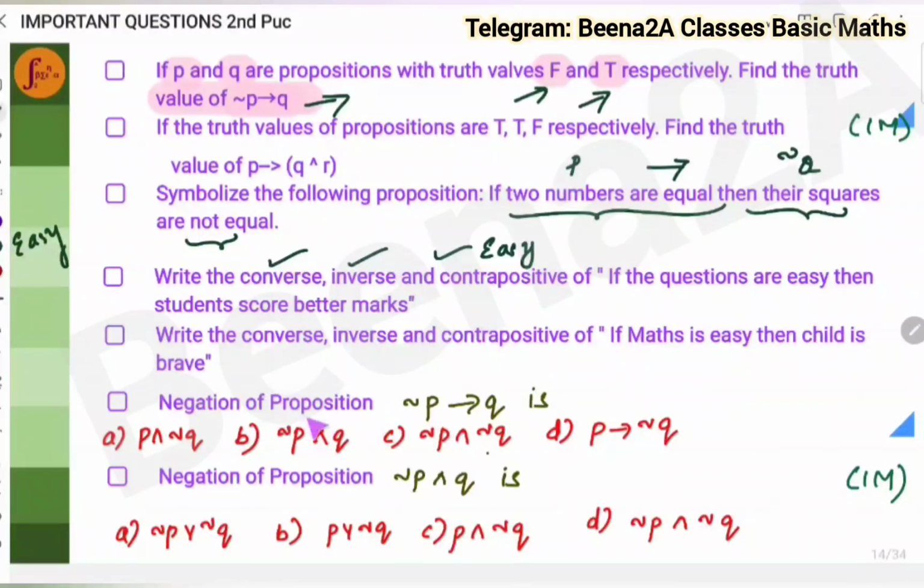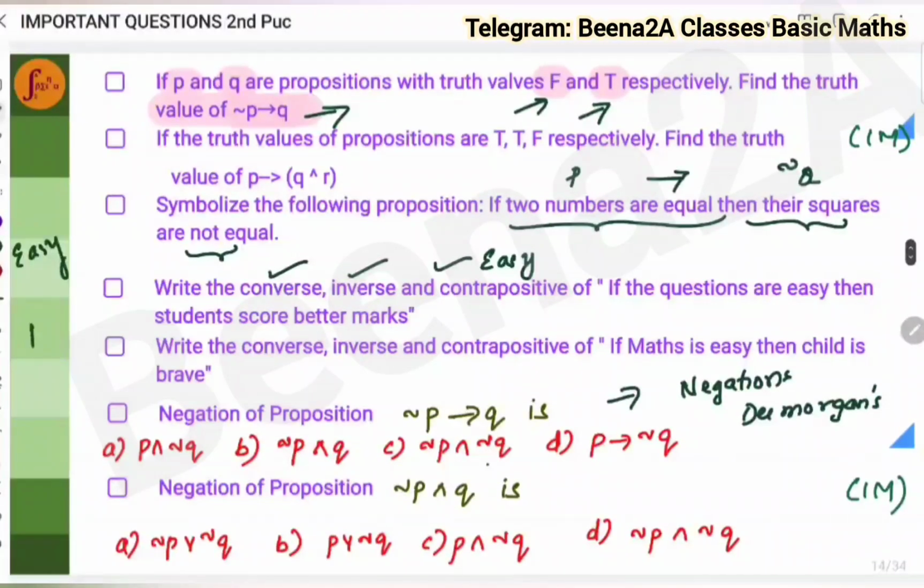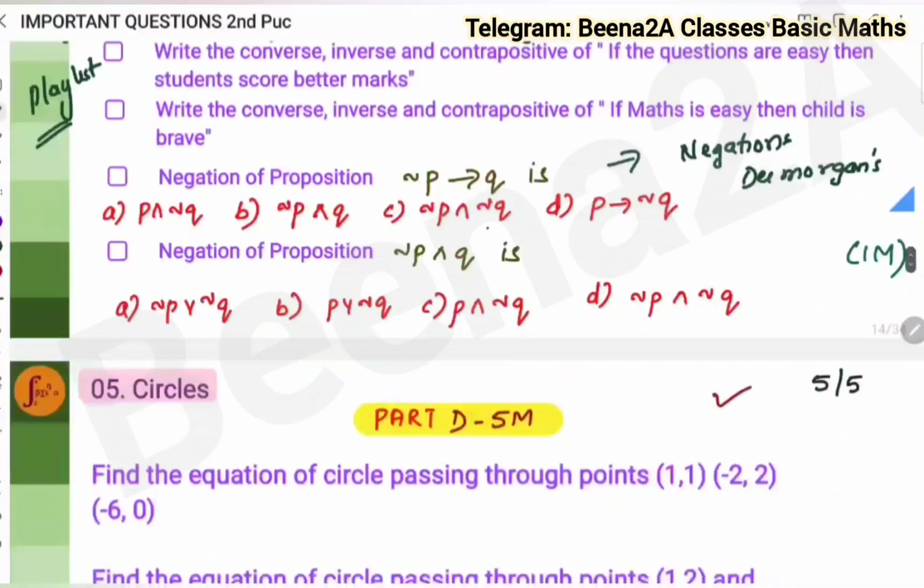Then the next one is negation, right? You have to learn the negation laws and De Morgan's laws, right? All these are simple laws, but you'll have to remember them. Again, there is a playlist on mathematical logic.